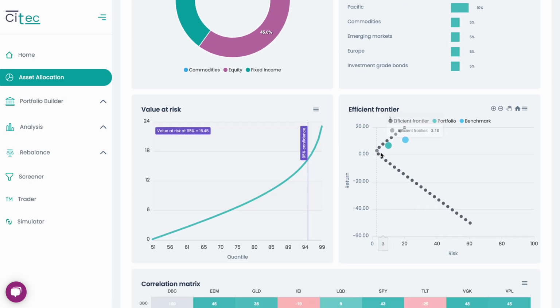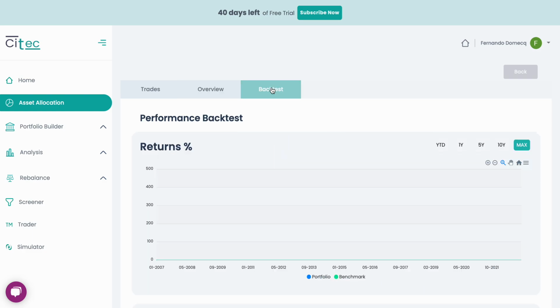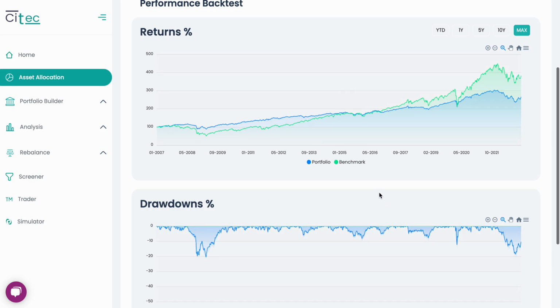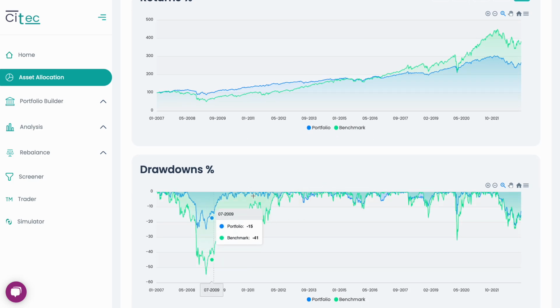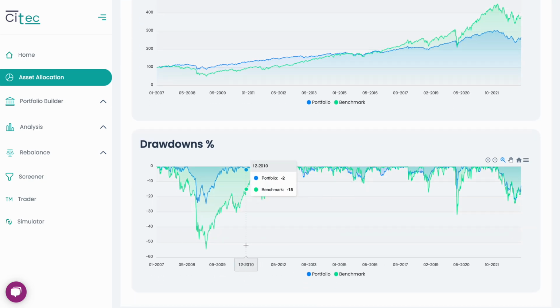When I go and look at the efficient frontier, I can see that my portfolio is fairly close to it. So for the level of risk that I established, at 10% volatility, it is fairly close. And then I can go and see how the backtest looks. So I'll click on the backtest and see that this portfolio would have performed really well during the first decade, from 2007 into 2015. Then there was a rally in US equities that I didn't capture, but this really protected me against market downturns.